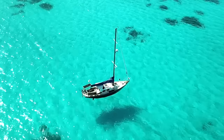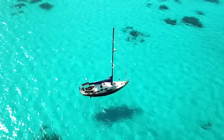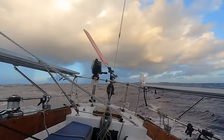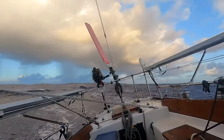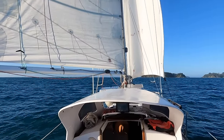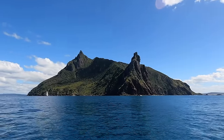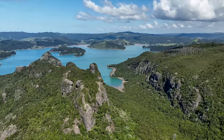And this is my 1965 Alberg 30 sloop, SV Tritea. We're on a mission to sail around the world and see as much of this beautiful planet as possible. This season, we're working our way through New Zealand. I want to share with you all the magic that is Aotearoa.